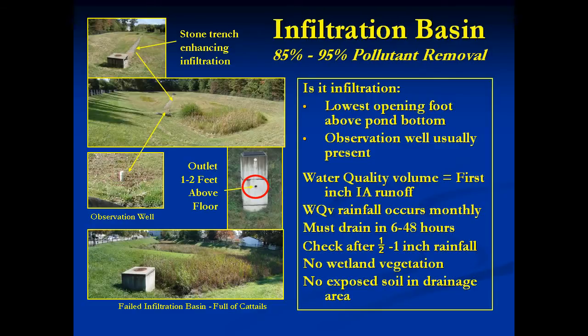Also, the vertical portion of the spillway, known as a riser, is designed so runoff must pond to a depth of a foot or 2 before it reaches the first opening where it can flow into the riser. This forces the first foot or 2 of runoff to infiltrate through the basin floor, where 85 to 95% of pollutants are removed. Finally, some basins have a stone trench, or the entire floor is stone, which aids runoff in flowing down to permeable soils.